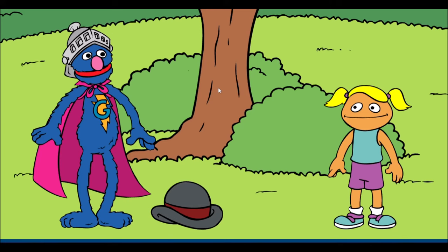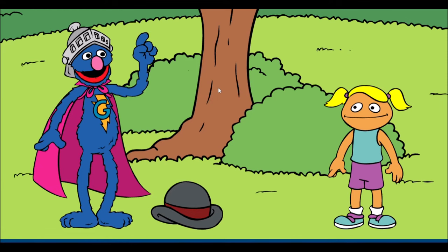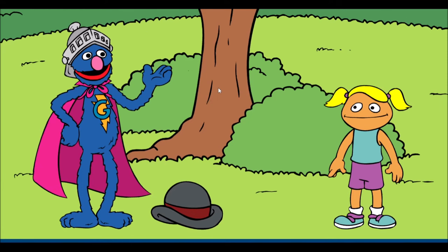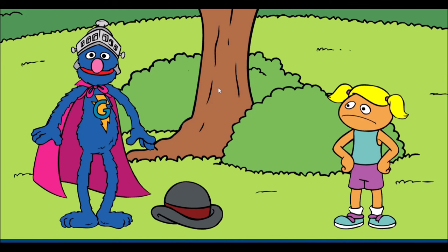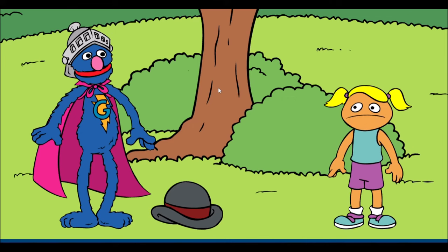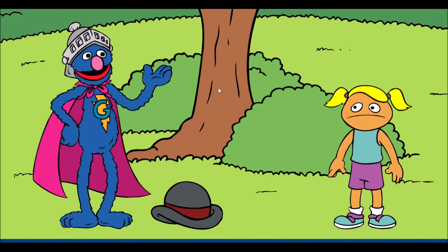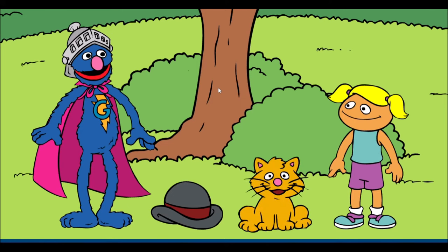Do not worry, little girl. I, Super Grover, bravely flew to the top of this very tall tree and have saved your hat. But that's not what I lost. I lost my cat. Yes, I know. And this rhymes with it. Listen, cat, hat. Oh, there it is. Well, I am glad I could be of super service.